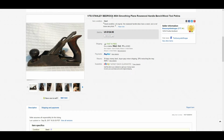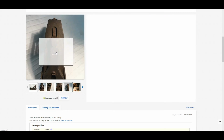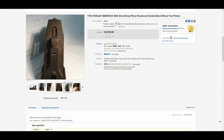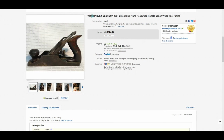This I bought at an estate sale. I put it in a small pile of stuff, and I paid probably around $2 to $5 for this. But look, this sold for $125. So these are awesome. It did have a little cosmetic issue. Right here, there's a little chip you can see. I do make sure I mention it, and I can still get a pretty decent price out of it. It's got a nice rosewood handle. So those are something to look out for.